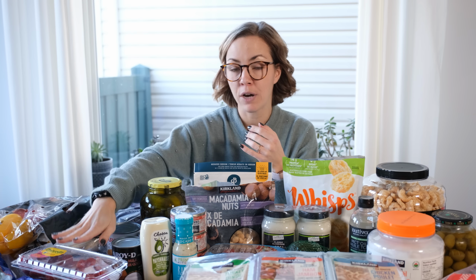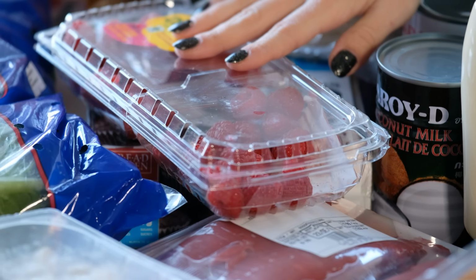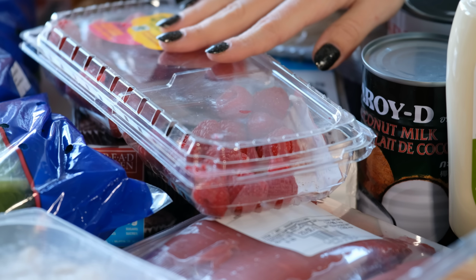And the berries are one of the only fruits that you can eat on keto because other fruits have a lot higher carbs and sugars in them. Generally speaking, I think raspberries, blueberries, blackberries, strawberries, not sure on strawberries, but definitely raspberries, blackberries, and blueberries are okay in terms of having a low carb fruit option.